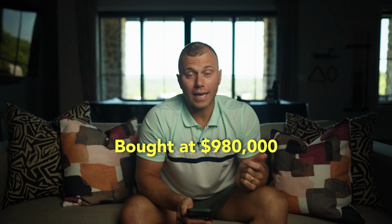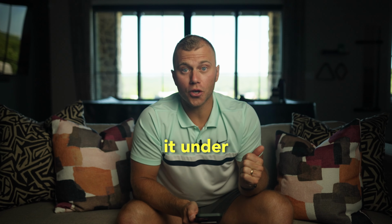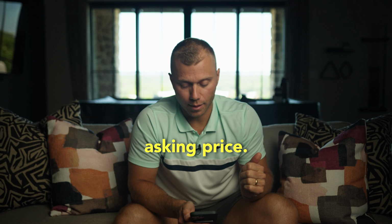This property we bought in February of 2023, and we got a 6.25% interest rate. So for all those saying interest rates are too high to succeed with real estate investments right now, this will prove you wrong. Hands down. Bought at $980,000, and because interest rates are higher, we had less competition. We actually got it under appraised value, under asking price.